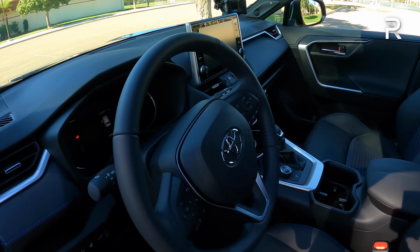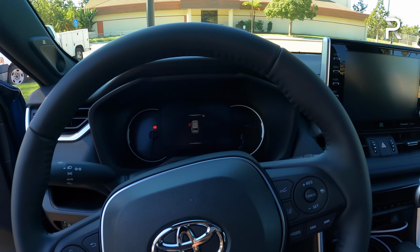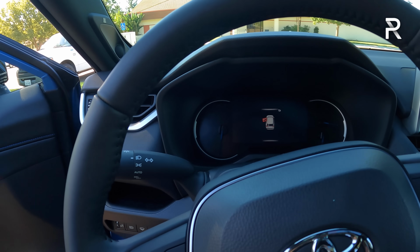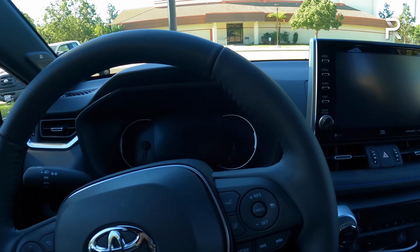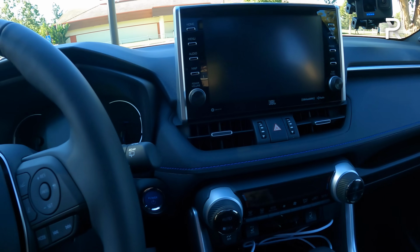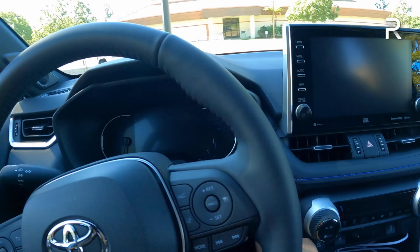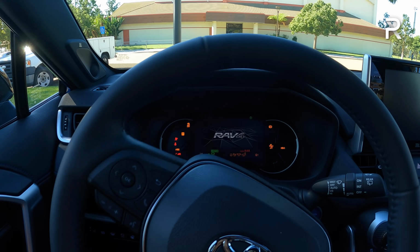Now, of course, with around 8.5 inches of ground clearance, the step-in height is pretty easy with the RAV4. It's one of the reasons why people love these so much. And when you shut the door, it has a relatively solid sounding thunk. This one here is a pretty well optioned XSE hybrid. Now to start it up, you can see the button hasn't moved. It's still right here behind the steering wheel, although it kind of is blocked by the steering wheel when you're sitting in the driver's seat.